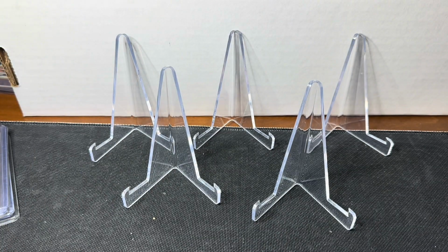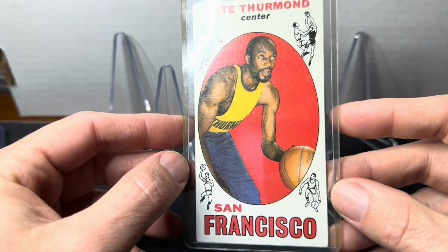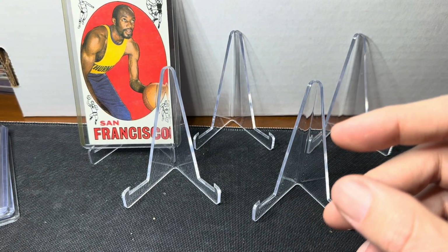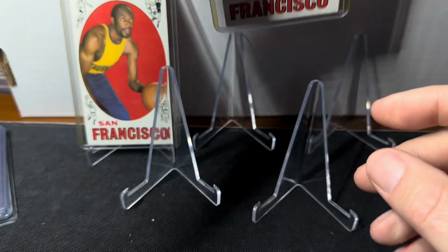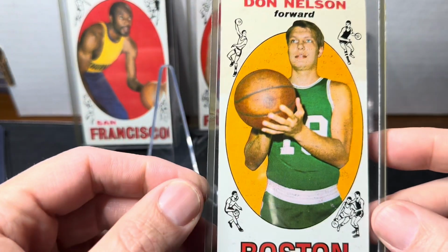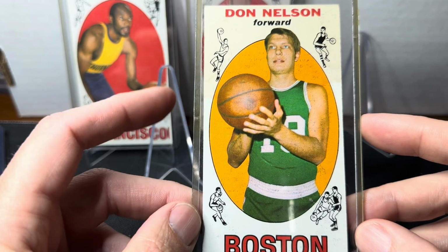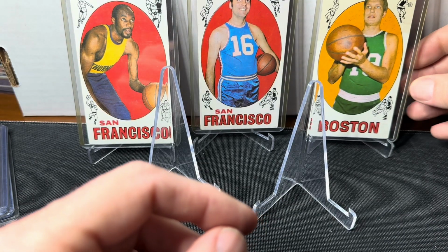But then after that, it gets a lot better. Look at that. These cards are in like VG condition, most of them. But this Nate Thurmond, Hall of Fame. I just think these are awesome cards. Got Jerry Lucas, also Hall of Fame. Don Nelson, Hall of Fame. Now, my basketball knowledge isn't as extensive as baseball. I believe he's in more for his coaching ability than anything. But still, basketball Hall of Famer, can't beat that.